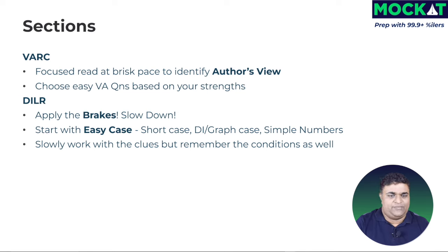Next up, when it comes to quant, you can speed up. Probably go in the third gear. You can't go very fast. Every word, every sentence matters as well. But these are singlet questions, one question at a time, and naturally they're going to be shorter than your DILR cases.